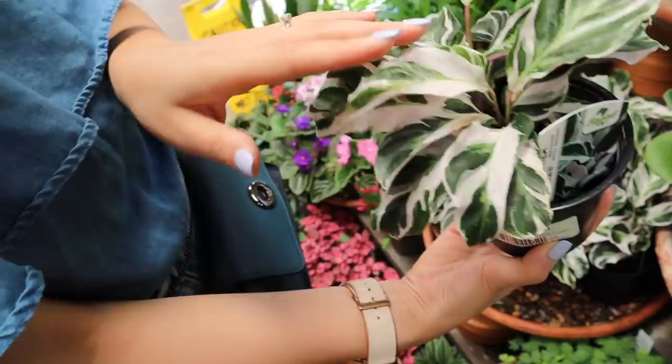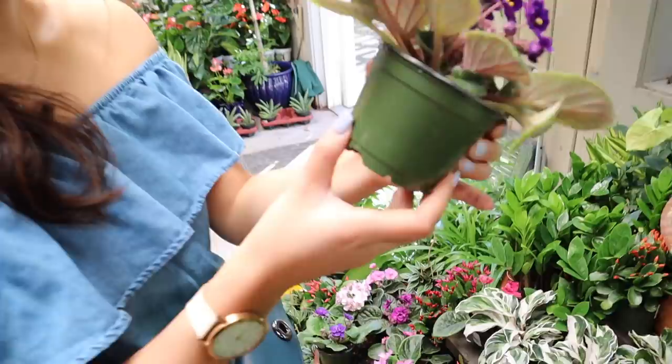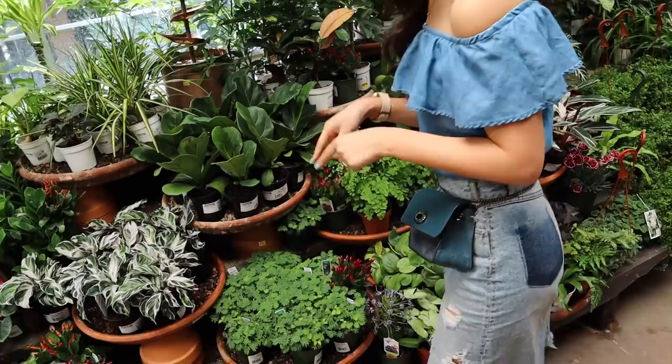$11.99 for this little guy, huh? And here's new shoots. Oh, this is so pretty when you put them together like that. And we have some African violet here for $5.99. They're already blooming. Oh my gosh.